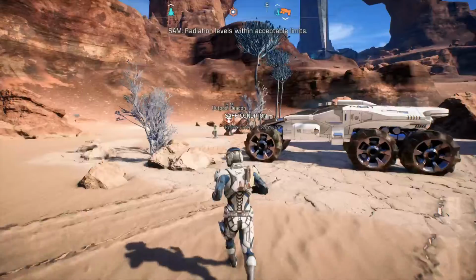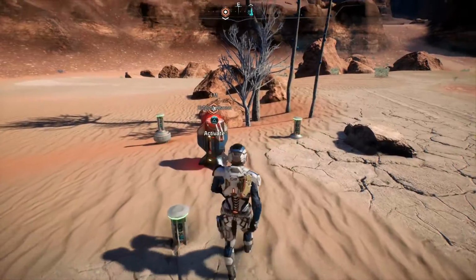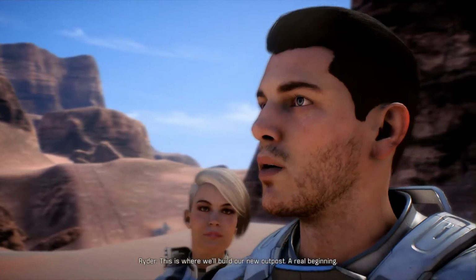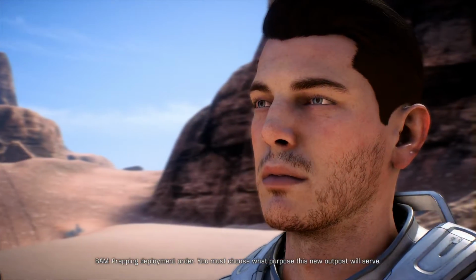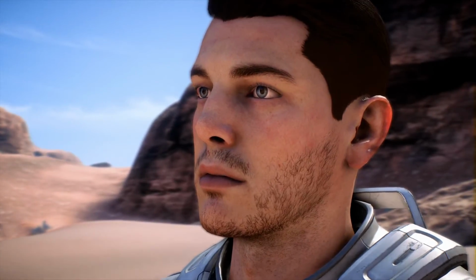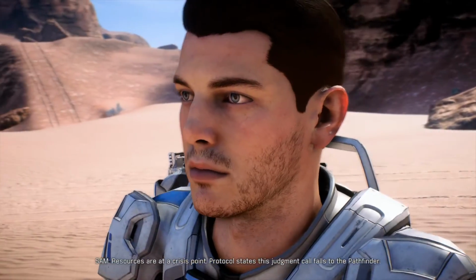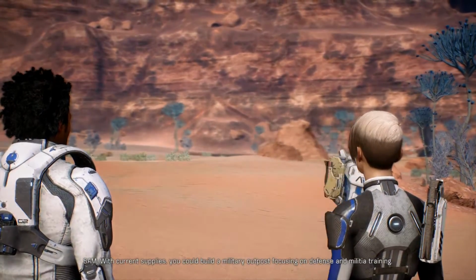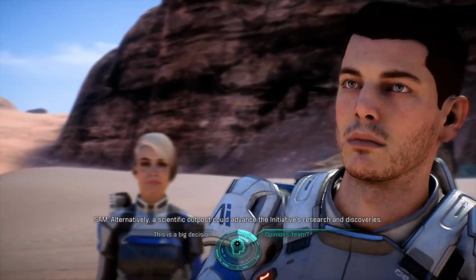Radiation levels within acceptable limits. Life support at 100%. This is where we'll build our new outpost. A real beginning. Prepping deployment order. You must choose what purpose this new outpost will serve. The Nexus doesn't get a say? Resources are at a crisis point. Protocol states this judgment call falls to the Pathfinder. With current supplies, you could build a military outpost focusing on defense and militia training. Alternatively, a scientific outpost could advance the initiative's research and discoveries.